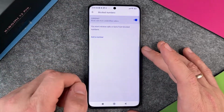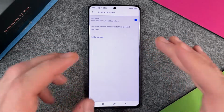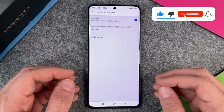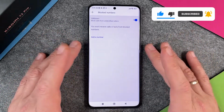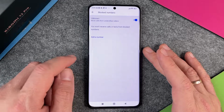So if I just activate it, then everybody who hides their own number won't reach me. So when they call me, they will be blocked. There will be a special sign for them. Okay, they cannot reach me, and that's fine for me. So that's really great.